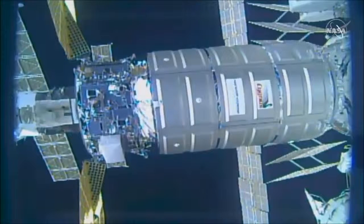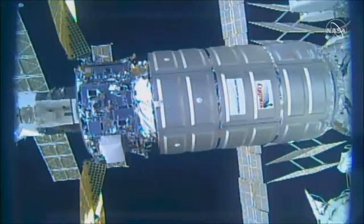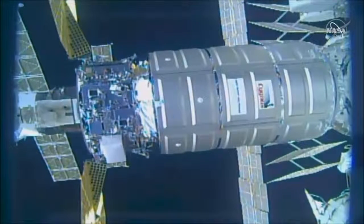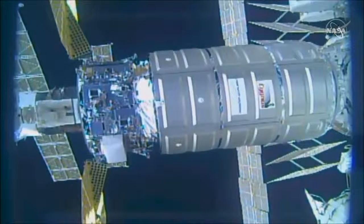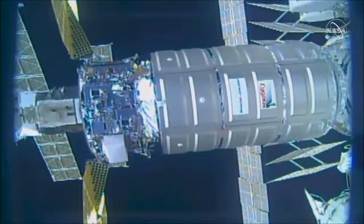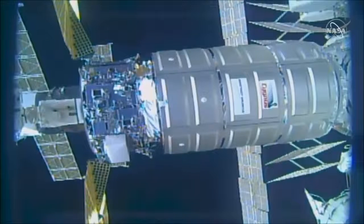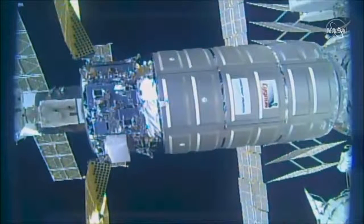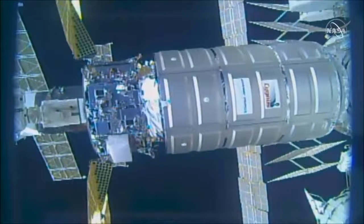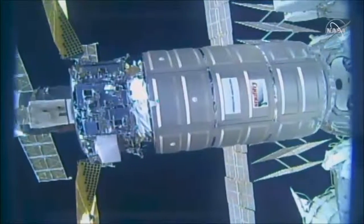Robotics controllers on the ground are now using that Canadarm2 to once again continue bringing that Cygnus resupply craft closer to the International Space Station. And this time, those robotics controllers plan on using this robotic arm for the next few minutes to continue to bring the craft closer until one more hold and some final checks before berthing Cygnus to the International Space Station.